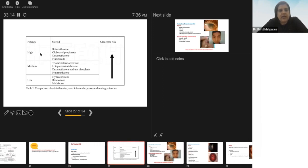Amongst these, if we look at the anti-inflammatory properties, the highly potent ones include betamethasone, dexamethasone, and fluocinolone. The medium potency drugs include triamcinolone, loteprednol, and dexamethasone sodium phosphate or fluorometholone, and the lower potency ones include hydrocortisone. Higher the potency, more the risk of glaucoma, which these drugs can induce.